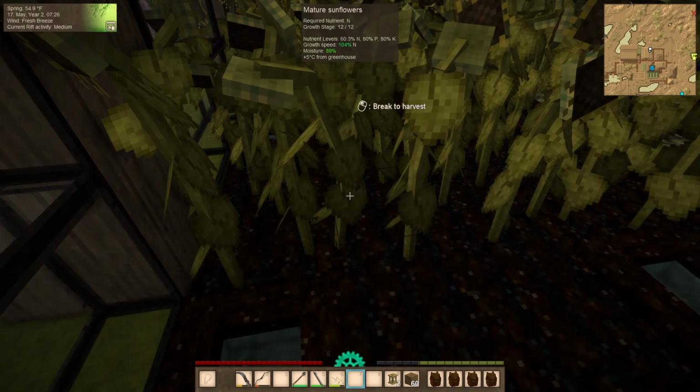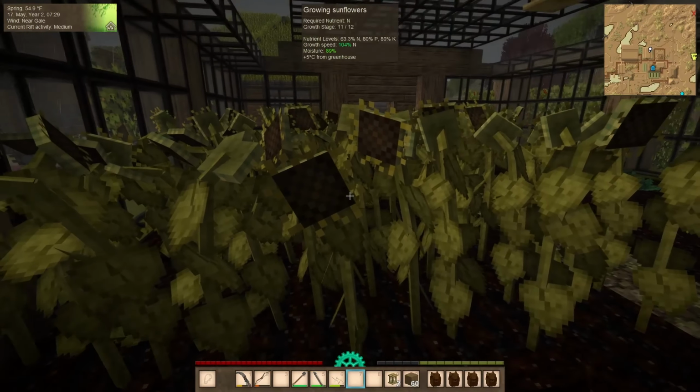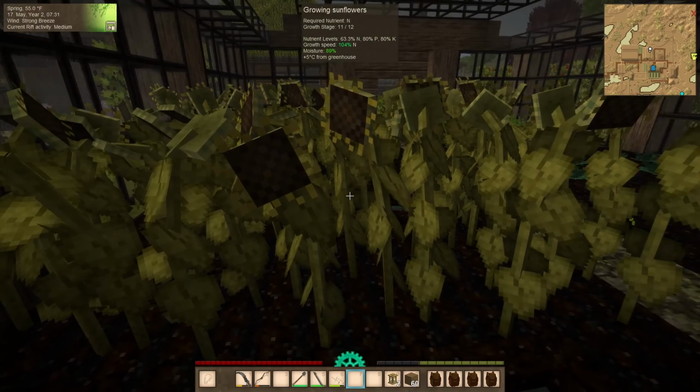Okay, so the mature sunflowers look depressed, and the growing ones look like they still have a little hope left in them. That's how you tell the difference.